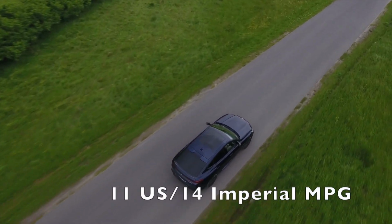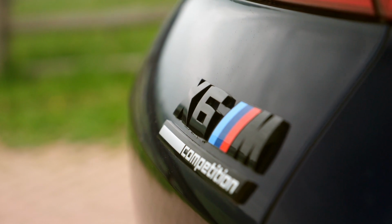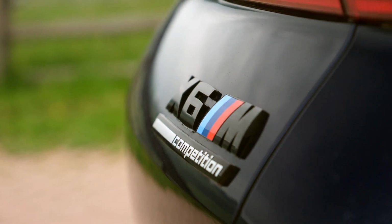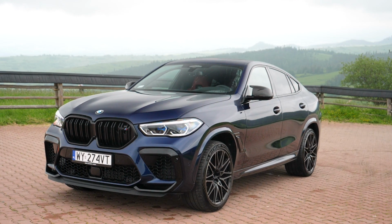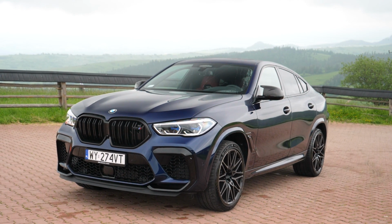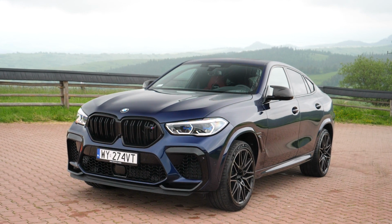Fuel economy is more than 20 liters per 100 kilometers in the city. Extra urban, I managed to get it down to about 13. BMW promises 17 and 10 respectively. If you like to step on it, the BMW X6 M will suck the entire universe in.